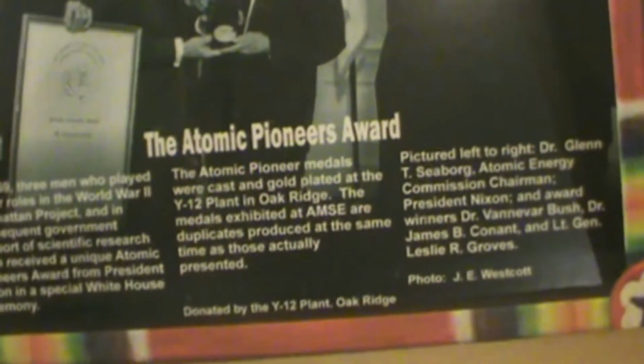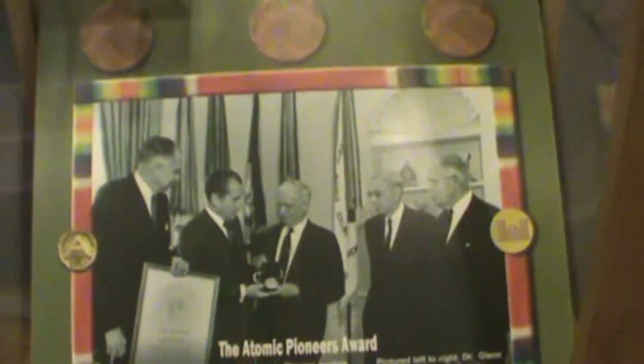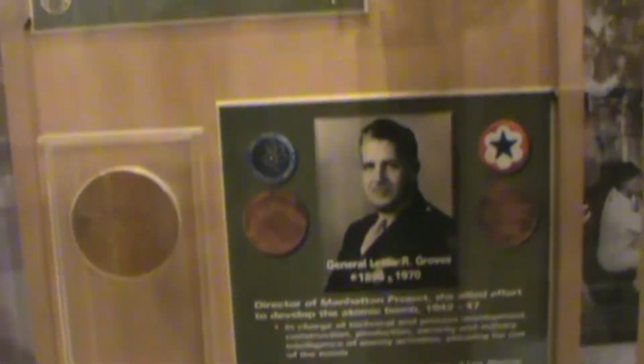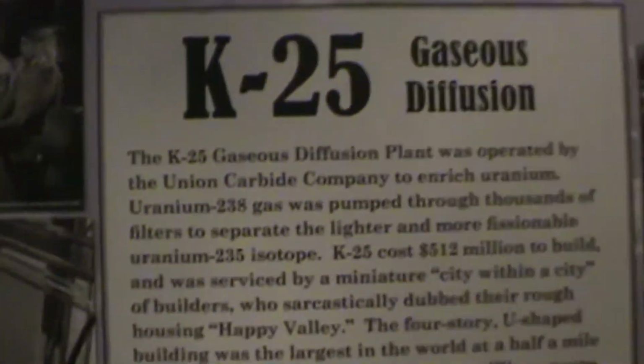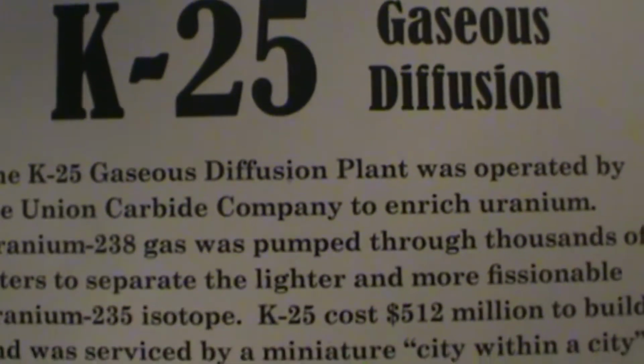General Groves took the bold gamble of building 4 production plants, each one dedicated to a different method of refining uranium into weapons-grade material. Incredibly, the labs at Oak Ridge, based on brand new and still untried theories and manned by thousands of workers with no idea of the purpose of their work, not only succeeded, but changed the world.